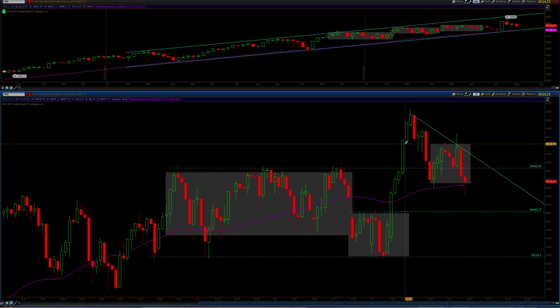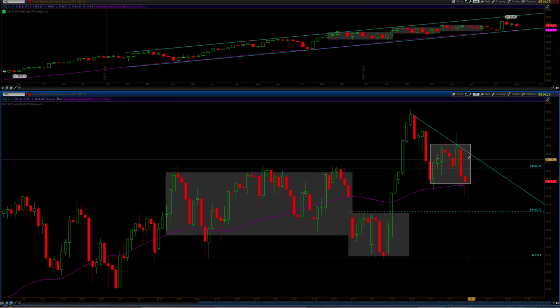So right now on the Nasdaq, I'm looking at 4,600 and 4,500 as the range, and I think you could see both sides of it this week. I mean, we're going to see 4,500, but I think you could easily see 4,600 sometime early in the week.